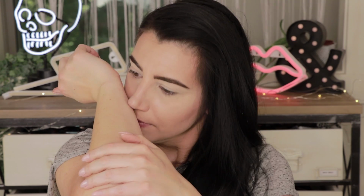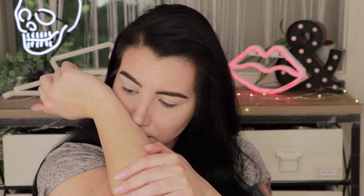Ooh, that's smooth. It feels so nice. What the? Damn. If it can work magic on my scraggly elbows, then we are going to be very impressed. Oh my God, it smells so good. Okay, I am not even 5 minutes into trying this and I am fully convinced of why people rave about this stuff. It's so nice.